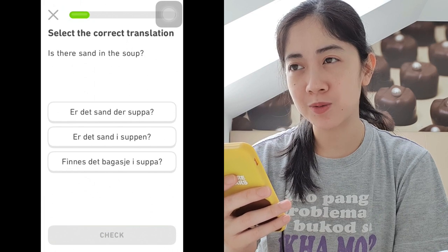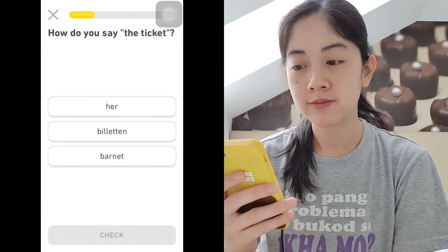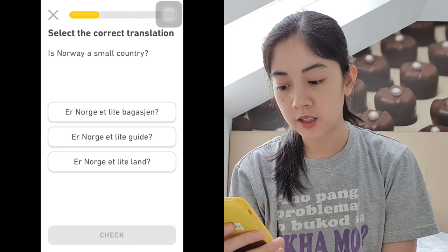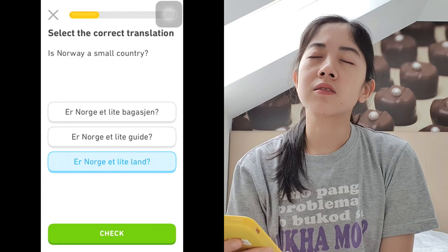Is there sand in the soup? Are the sun in soup? The ticket. Billetten? Yeah. Is Norway a small country? Er Norge en liten land? Er Norge et lite land? Et land.